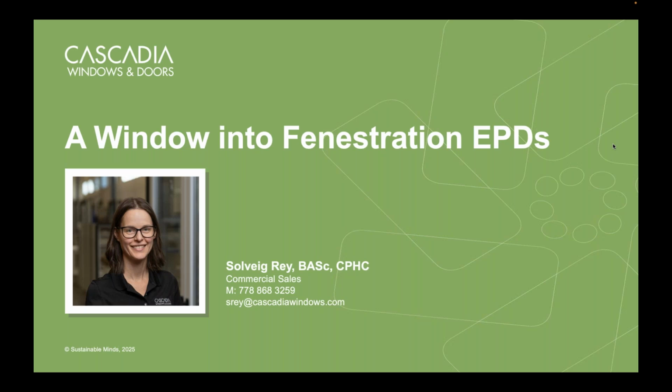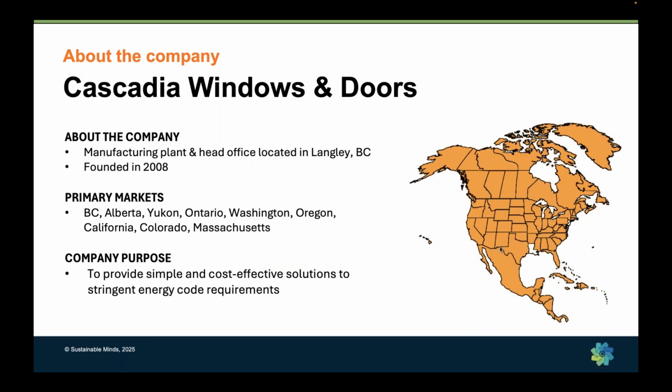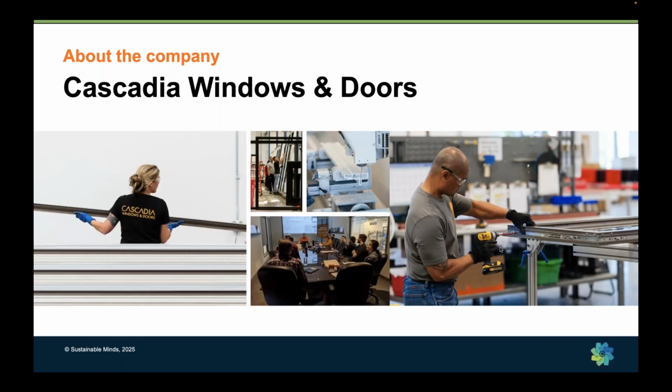So firstly, what does Cascadia do? We are a Canadian company located in BC. Our primary market is basically the Pacific Northwest. However, we do have products shipped into every province and state in North America, except Alabama, I think. And our purpose with our products is to provide simple and cost-effective solutions to increasingly stringent energy code requirements in North America. How we do that is by focusing on the material fiberglass.